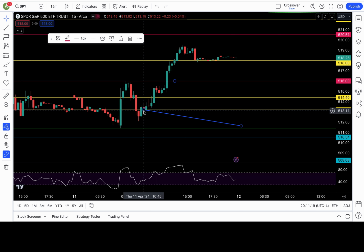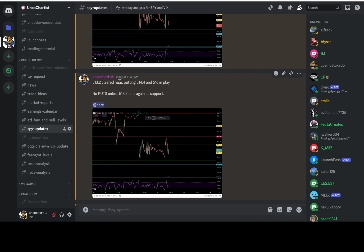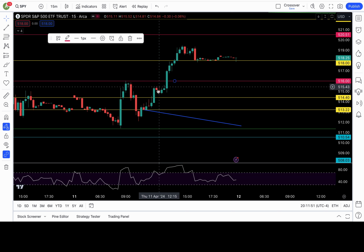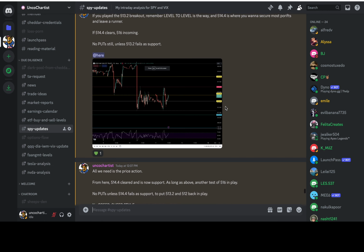But the best way to trade with the price action is to follow the price action. The best way is to trade with the traps. So when we broke down 513.2, that level then becomes resistance. Hit that 512-ish level, bounced, recaptured it on the 15-minute chart, which I also alerted in the group. 513.2 cleared here, put 514.4 and 516 in play, and then the rest was history. Recaptured, false breakdown setup, smashed 514.4, cleared 514.4, which I'm pretty sure I also alerted in the group.